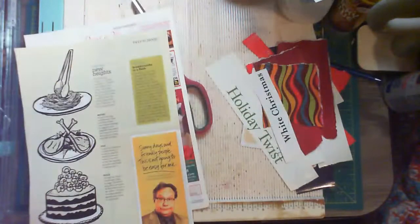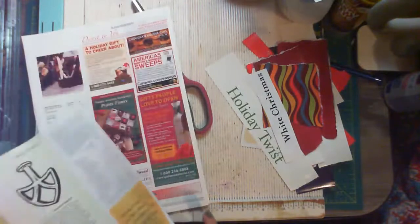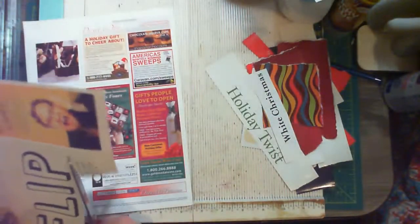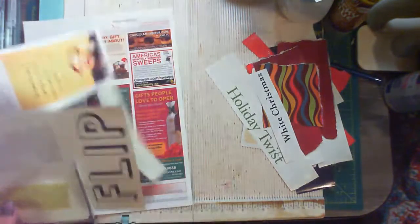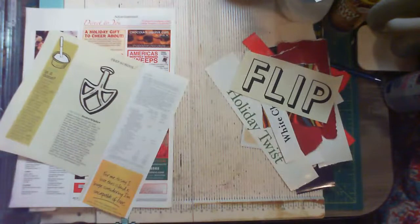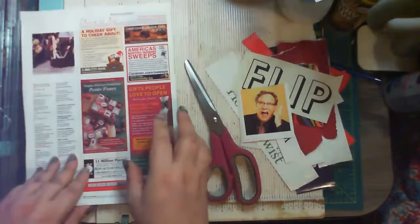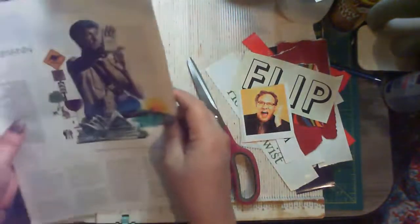Okay. We'll keep the word flip. How often do you really see it? There's Lewis Black, yelling about something as always. I think he's pretty funny. Small doses for me, though. Small doses, but he is pretty funny. Okay, nothing we need there. Let's see about this.